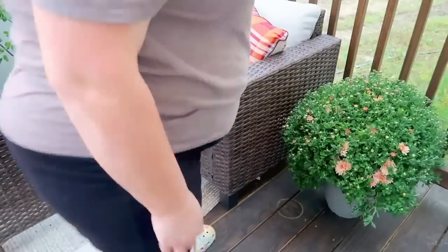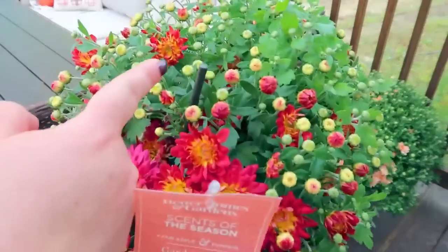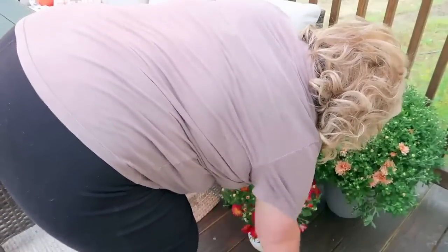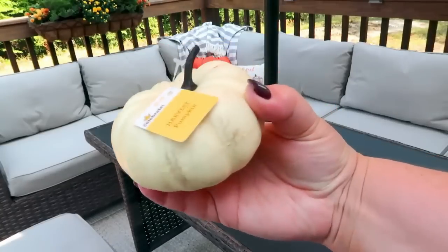This is another space you can see from inside the house. So I grabbed one of those bigger mums, as well as these mums called Scents of the Season. They have these little scent sticks inside of them. This one was apple cider and pumpkin, I believe, and it smells fantastic. It brings a beautiful smell out to the deck.